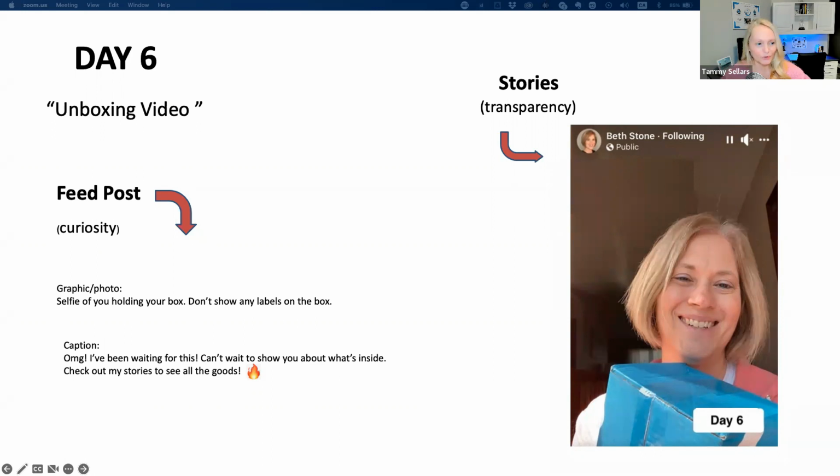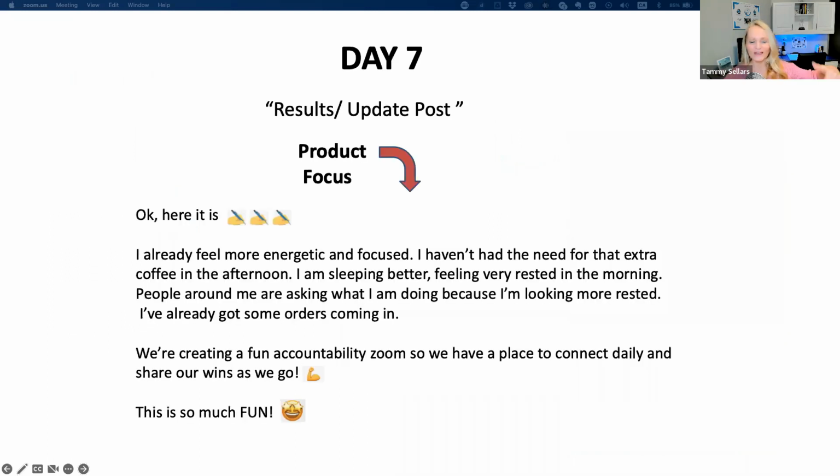And it's again, curiosity. You're constantly getting your audience curious along the journey. You're moving them along that day 1 journey of just seeing the product and then seeing how excited you are because your box is there. So do a graphic photo, a selfie of you holding your box, and don't show any labels on the box. The moment you get your boxes, start taking pictures, smile, get excited, open the package, do a video, get excited.